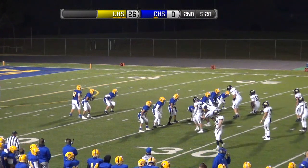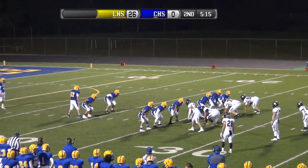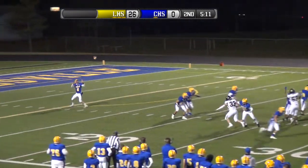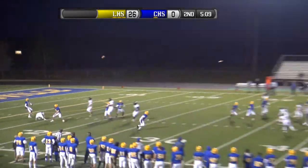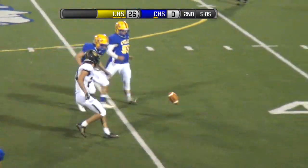Back to return from Nicholas Lebanon, Busenbark, number 24. 75, Corbin Smith. Michael Leith. High snap to Underwood, but he reels it in and gets the punt off, and it's got good roll.